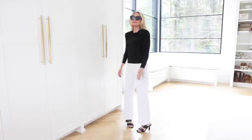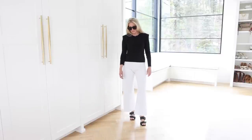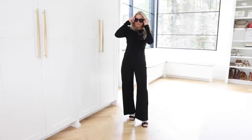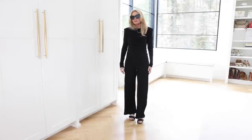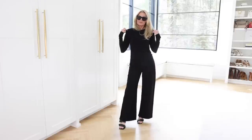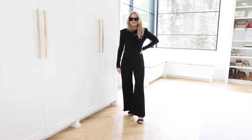The Norma Kamali top is 115, and these are the same white jeans I just showed you. And these black jeans are by Mango, and it's a crop fit, high rise, really nice pair of jeans. And these come in a couple of other colors as well. If you're interested in some more affordable jeans, Mango's a great price point. They do have an eye on sustainability. So it's a brand that you can feel good about shopping at a lower price point.